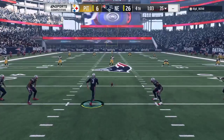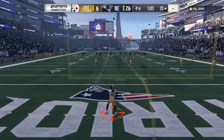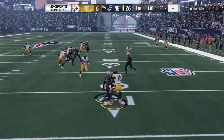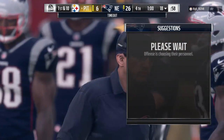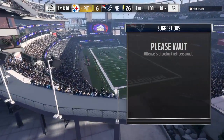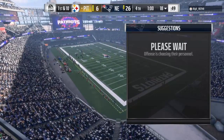Gostkowski now out to kick it away. That's fielded in the end zone. And the decision to bring it out is going to cost him about 7 yards all told as he's taken down back shy of the 20. Now we're going to get a timeout here called by the Patriots. It's just their first. They've got 2 more to use here in the final stages.